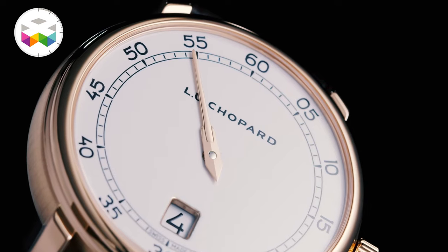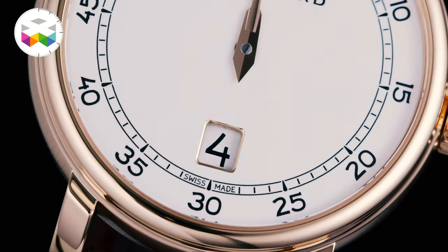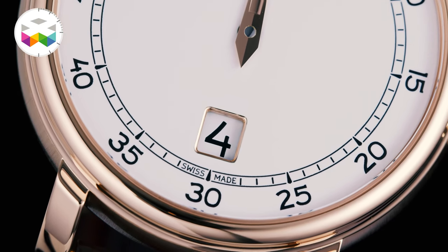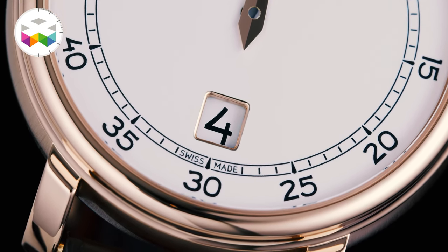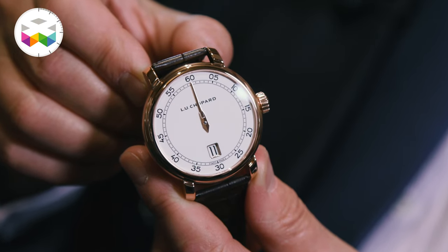And the movement is combined with just one hand showing you the minutes and a little window here at 6 o'clock showing you the hour, which every hour will jump to the next figure.